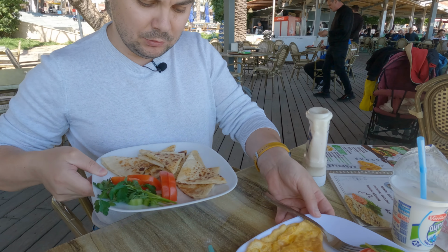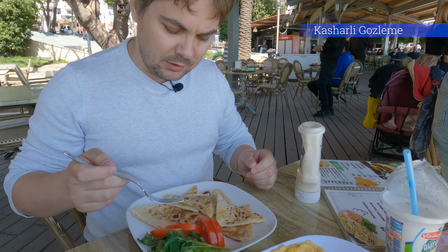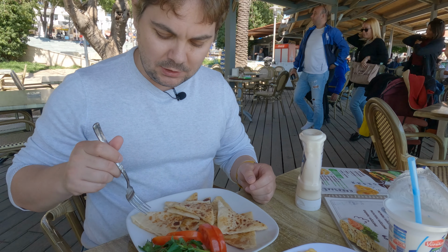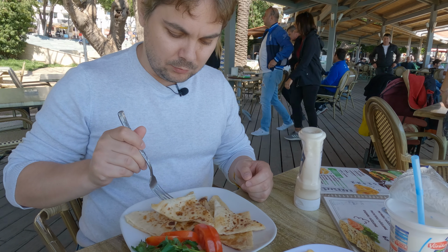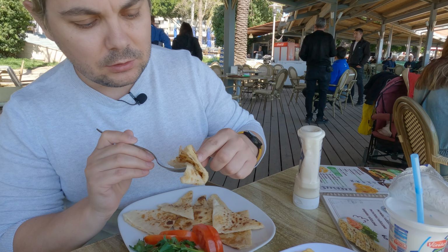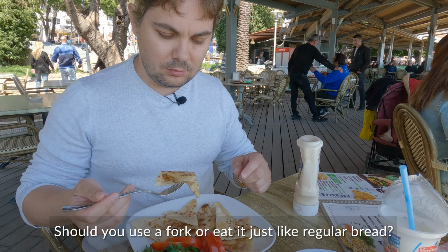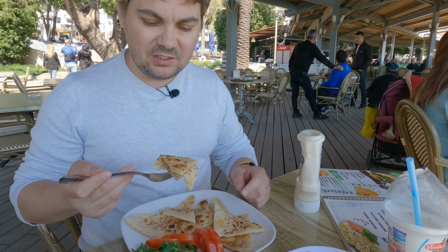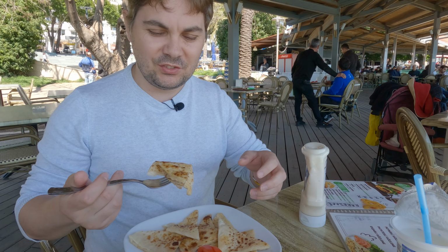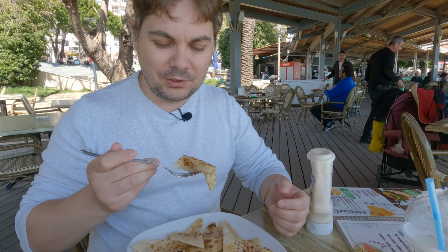The next thing I'm gonna try is kasherli gozleme. Kasherli, it's basically like cheese anything here in Turkey. So basically it's like cheese and bread. Looks like this. Should we use fork or just eat it like a regular bread? It's very greasy, so I don't know, if you're comfortable with eating with hands, it's fine. But you know, your hands are gonna get dirty real quick.